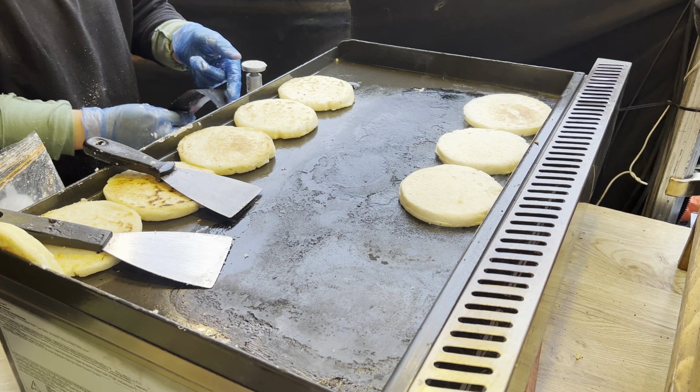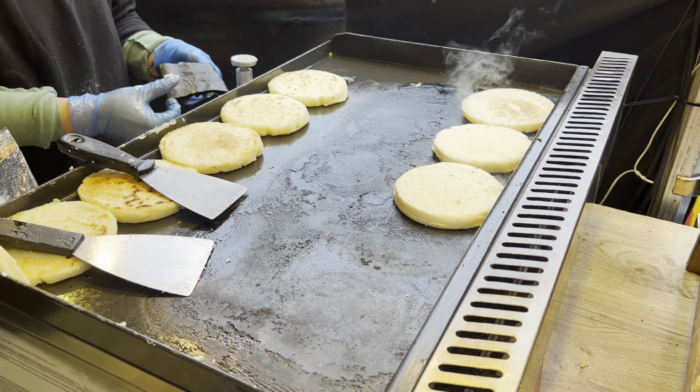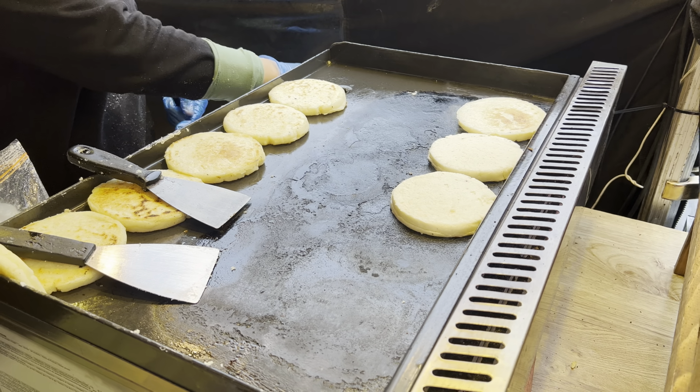So I'm Alejandra. I'm from Venezuela, from Caracas, the capital. This is my sister's and my brother-in-law's business. It's Venezuelan traditional food. Right now we're cooking arepas and also the traditional dish that is the pabellón. All the recipes are from my mom, so it's really traditional for us.